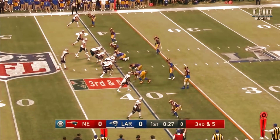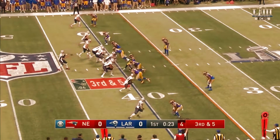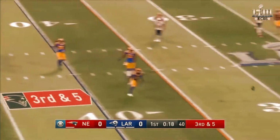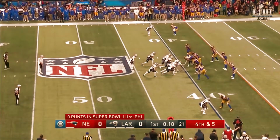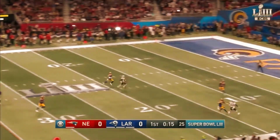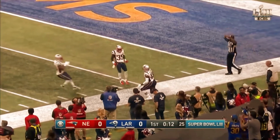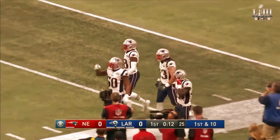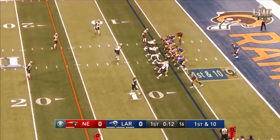3rd time already residing on the Rams side of the field. From the gun, Brady feeling the heat and had to get rid of it. Now here is Ryan Allen, who did not punt last year in the Super Bowl. Pick something off of this, and look at Matthew Slater. Excel again, getting down as he always does to cover up kicks. 24 yards of offense so far.